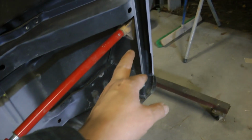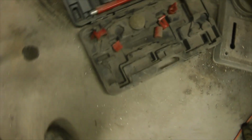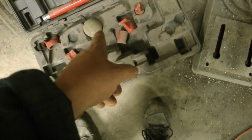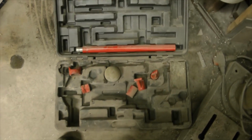That's a foot bracket, flat foot. That's an angle foot. There's all kinds of them. Hang on, I'll try to show you a few. A square one, a pointy one, a round, another flat foot, a little rubber ball you can push with. For body work, for doing collision repair especially, they're a necessity. You just about have to have one to do any decent collision repair.